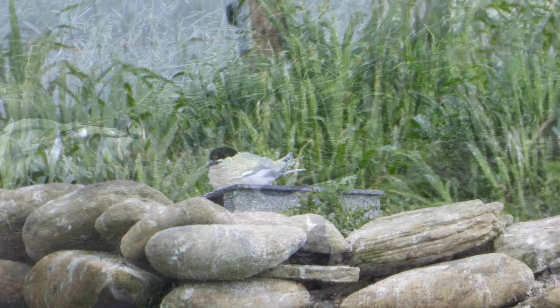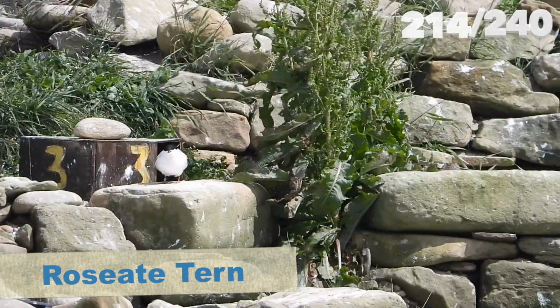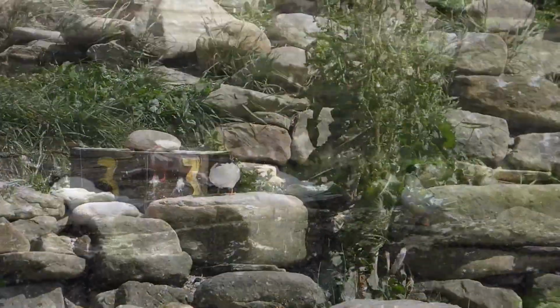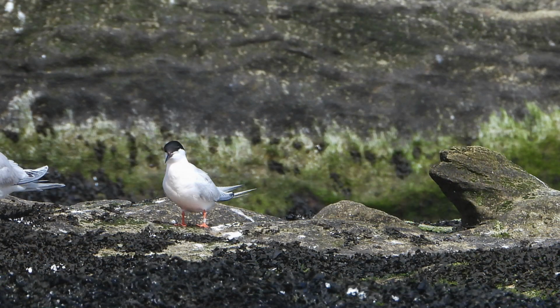And now back to the other important bird here, the Roseate Tern. This species is Britain's rarest seabird, and this island is the UK's only breeding colony. Luckily I was able to pick a couple out. There is one here in this picture. You can pick it out. It's the bird on the right with the red legs and a black bill.